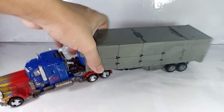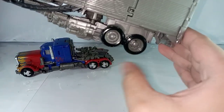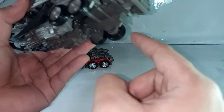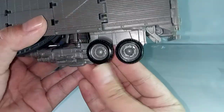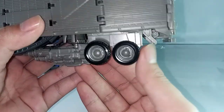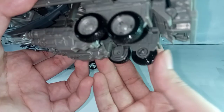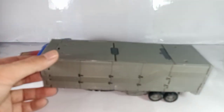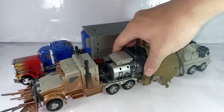And speaking of rolling, let's take a look at the trailer again before I forget once more. As you can see here, the back part of the wheels are the ones that actually rotate, while the inner wheel is actually sculpted in, which is kind of a bummer since they're just wheels. How much does it take for Hasbro to put additional wheels here? As you can see here, it actually moves. You can see the mechanism, the simple machine that it moves, while the other one is just sculpted in, which is a very weird thing to do for Hasbro.